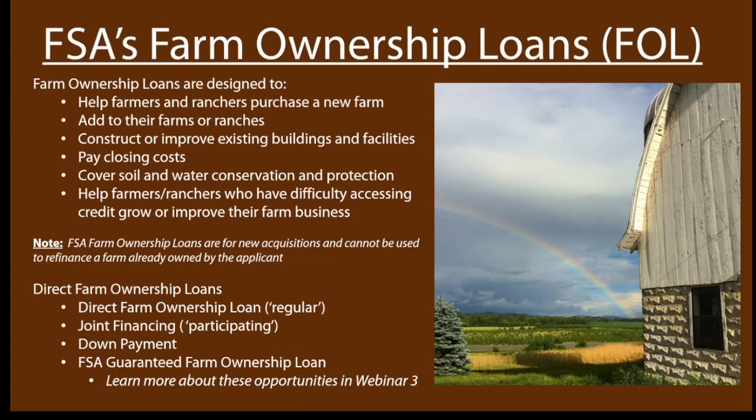Some of the other ways that they can be used are to construct or improve buildings and facilities, pay closing costs on a property, and cover some soil and water conservation opportunities. Basically, though, we're using them primarily to help farmers and ranchers who have difficulty accessing credit grow and improve their farm business, and usually through the acquisition of property.